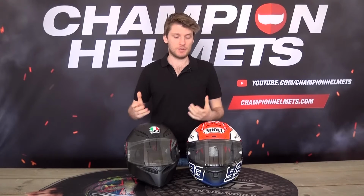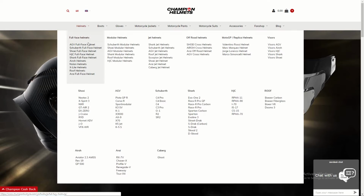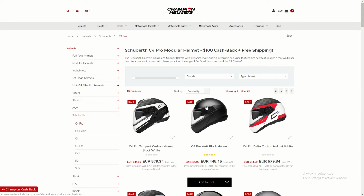So producing a shell in multiple sizes costs more, essentially. It might require more material, and it's going to require a different range of production methods. You also need to produce more helmets across multiple sizes. So typically, if you have a good value helmet, it's going to come in more shell sizes.